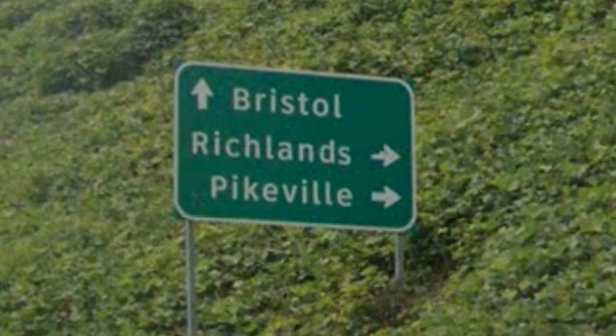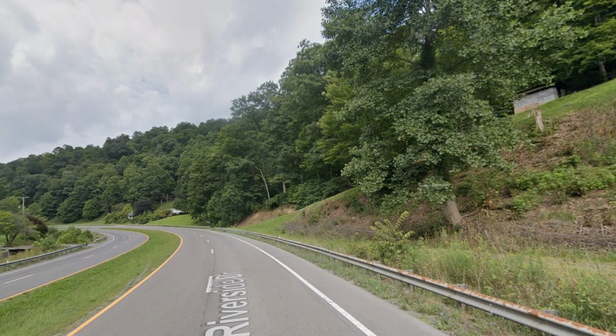But classic VDOT right there. 460-19 split in Claypool Hill. Grundy is gone. Pikeville, probably the biggest town on the route till Frankfort. But VDOT signing a Kentucky town over their own, I would say shocking, but the Bluefield situation is much worse, so I really have low standards at this point.